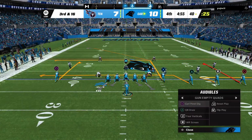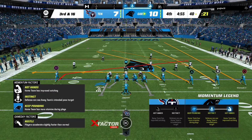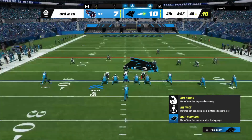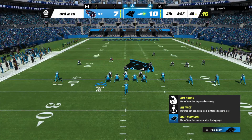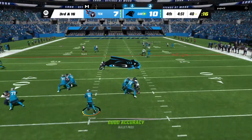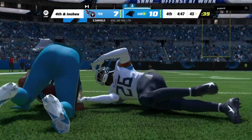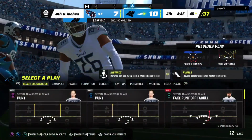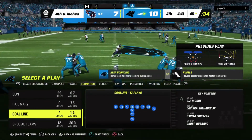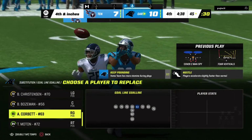The Panthers on 3rd down. They've been okay, 2 for 3 thus far. This is 3rd and 16. Now Darnold. For Marshall, that's complete. And boy, he is very close to a first down, but from where they're spotting that football, he's going to be a foot or so short. They get 15, but they still needed a little bit more. 4th down.